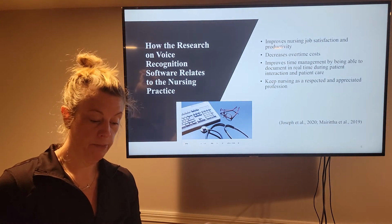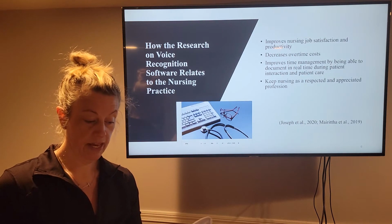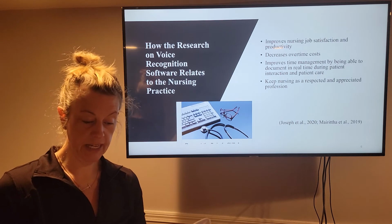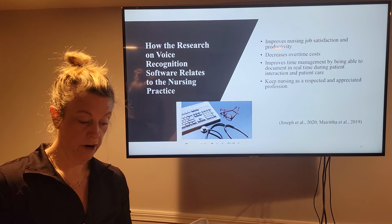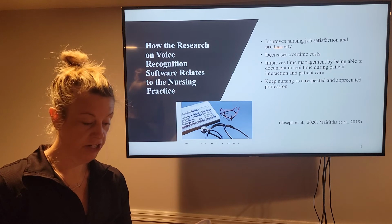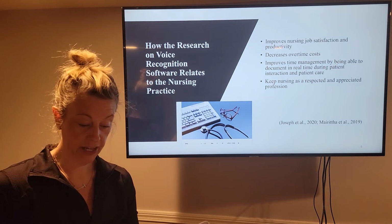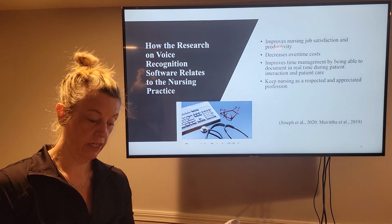Maritha et al. reports, with the aging population and increases in diseases, the need for nurses is vital, and by improving the efficiency and productivity of nurses, more approaches to reduce the workload are needed. Voice recognition software is an introduction into nursing that will improve time management, accuracy, and productivity. Joseph et al., 2020.